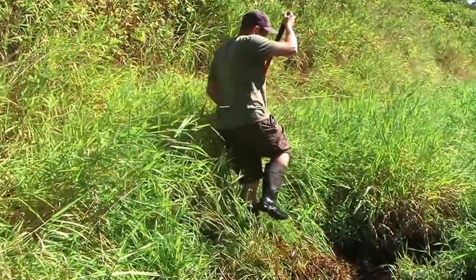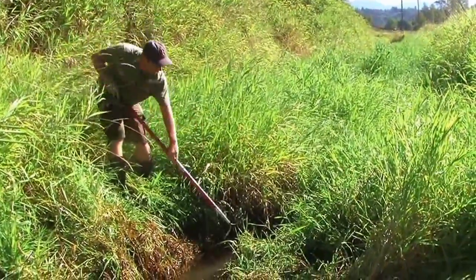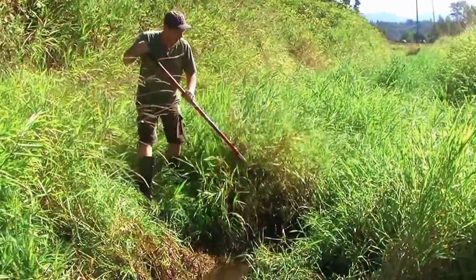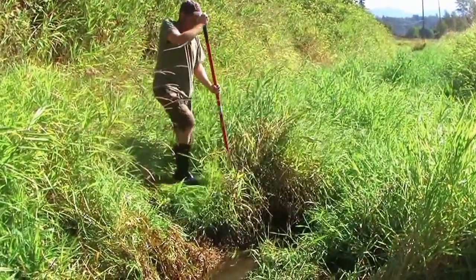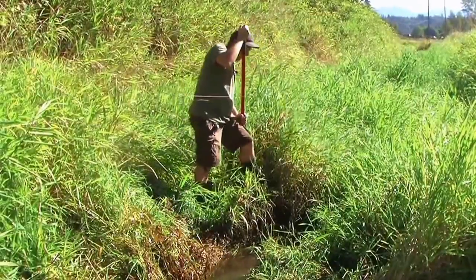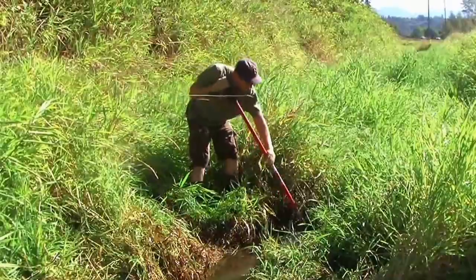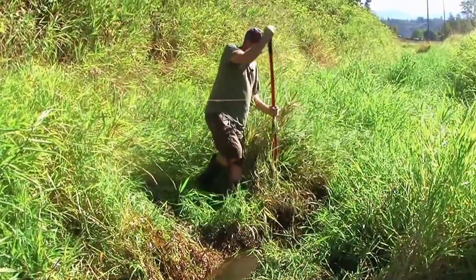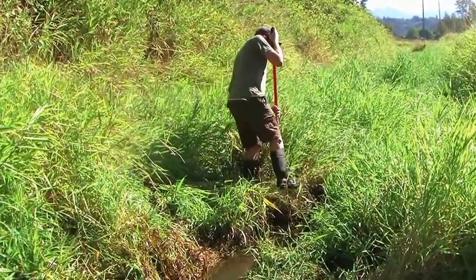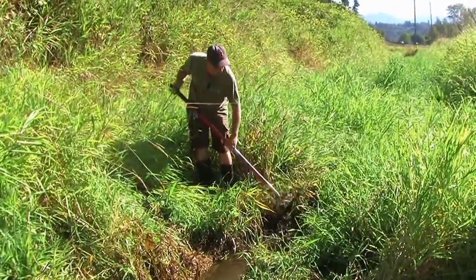Now, you can see why this becomes a daily task, because it's not a quick one. Not if you want to do this correctly. I mean, yeah, somebody could come down here with a brush hog and whack the snot out of all this stuff, and then choke the stream with it, and then come through with a backhoe and dig the stream back out.